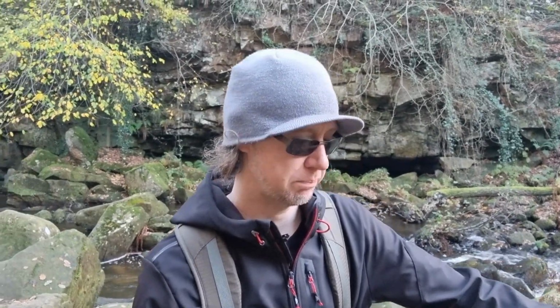Thomason Foss was probably the second picture that made me actually go, do you know what, I quite enjoy this landscape photography lark. This was my laptop desktop picture up until probably about 6 months ago. I took it in September 2019. I love that picture. It's probably my most sold picture as well, prints wise.